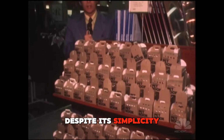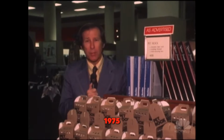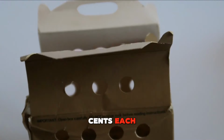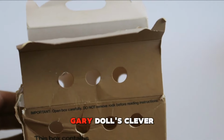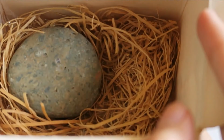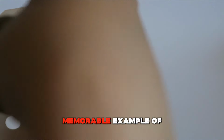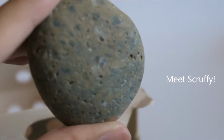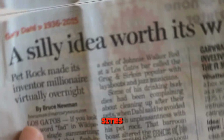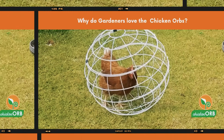Despite its simplicity, the pet rock became an instant hit, especially during the Christmas season of 1975. It sold over 1.5 million units at $3.95 each within just a few months. Gary Dahl's clever marketing turned this simple idea into a pop culture phenomenon. The pet rock symbolized the era's quirky and carefree consumerism and remains a memorable example of successful novelty marketing. Today, original pet rocks are considered collectibles and can be found on auction sites, proving that sometimes the simplest ideas can leave the most lasting impact.